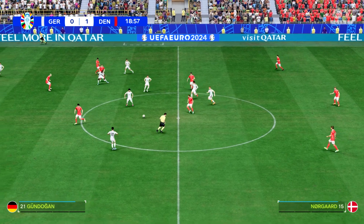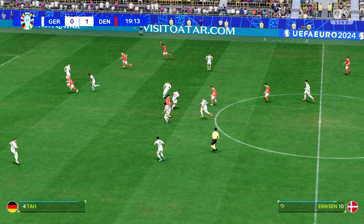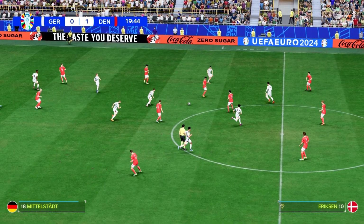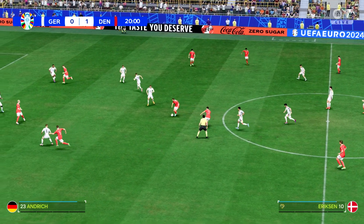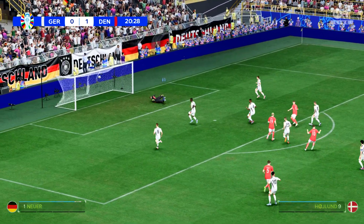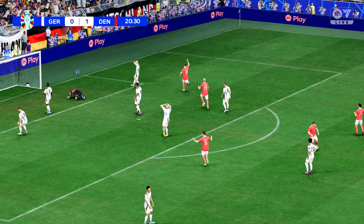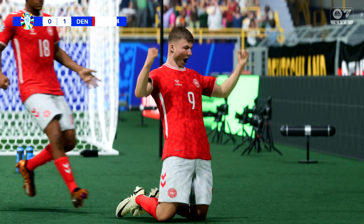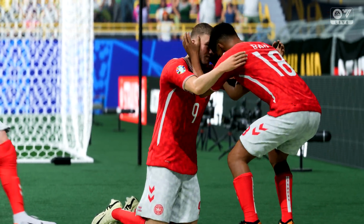Højbjerg. Here's Nørgaard. Slipshod passing. Oh, that's a fine looking pass. And a goal! How about that? As they increase their advantage, and who's to say they won't be going to the final at this rate?